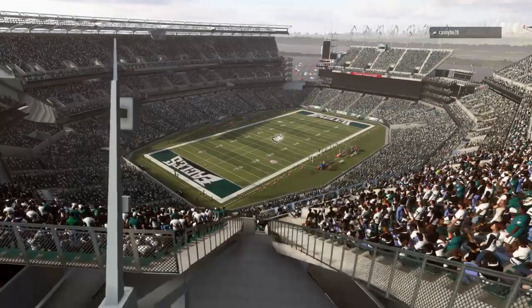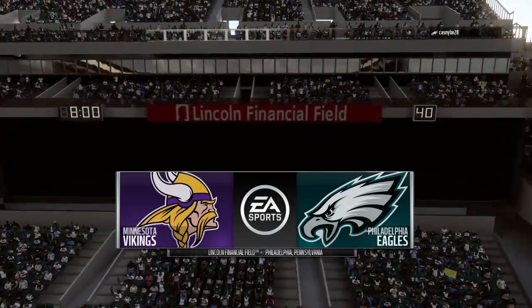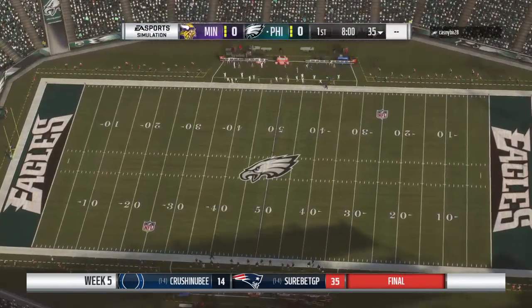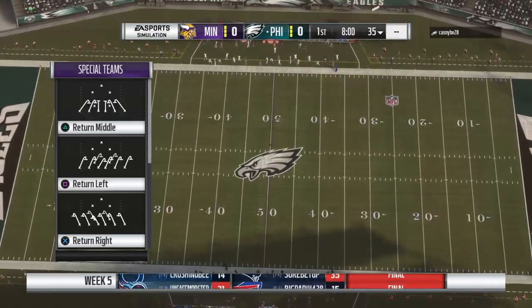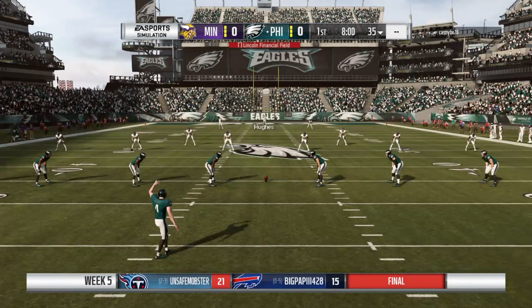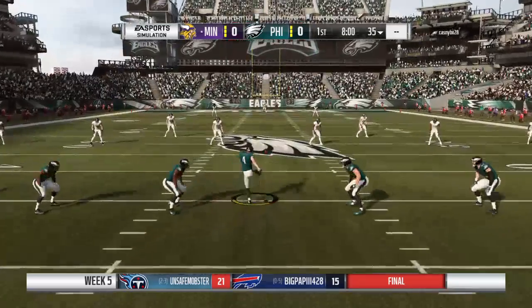All right, Coach, it's the NFL on EA Sports as you take a look there at Lincoln Financial Field in Philadelphia, PA. The scene in South Philly a few moments ago. Boy, the city of brotherly love is fired up. They're saying fly, Eagles, fly as they get ready to match up with the Minnesota Vikings.